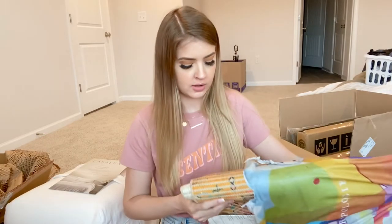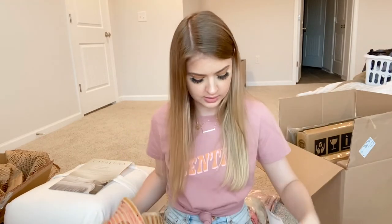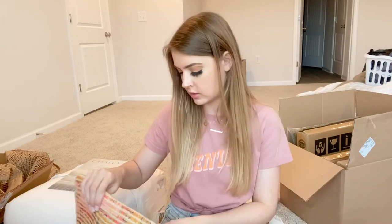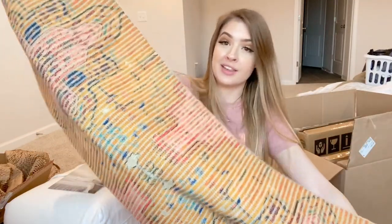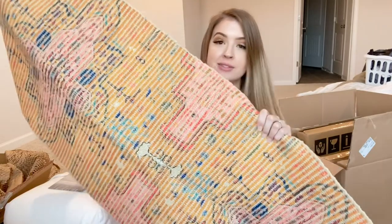So the first thing I got is this rug. This is a huge long runner. So this is like 58 inches. So it's gonna pretty much go across our bathroom. So it is a yellow and pink color. I think it is so pretty. I am obsessed with this.